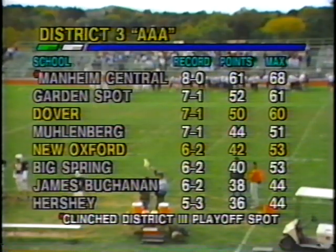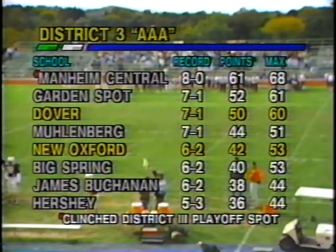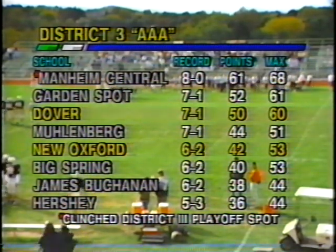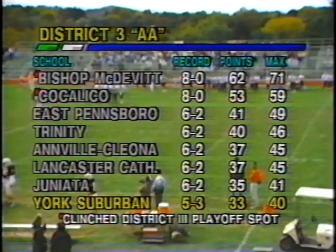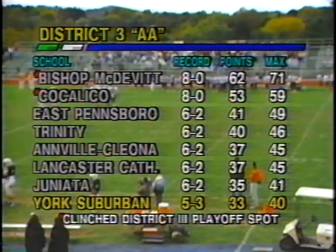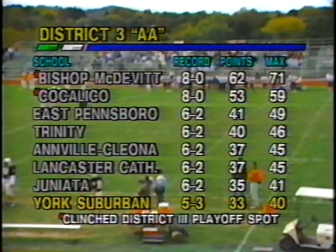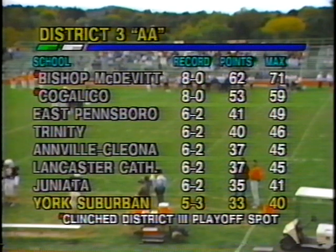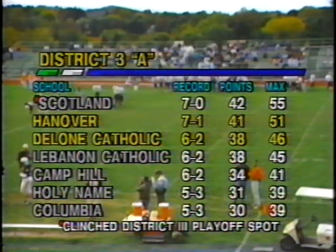Garden Spot right there. Dover and New Oxford both with a chance, but I think Dover is going to have to come back and defeat Southwestern today to remain in that District 3 AAA hunt. Right, and I know Manheim Central won in the mud last night. AA, well, there you see Bishop McDevitt. They're definitely the class of AA. Cocalico's still undefeated. And then quite a few teams fighting it out for those final 2 spots, including York Suburban. But the Trojans are going to need a lot of help to get into one of those final 2 playoff spots. Single A is where York County is going to be represented.